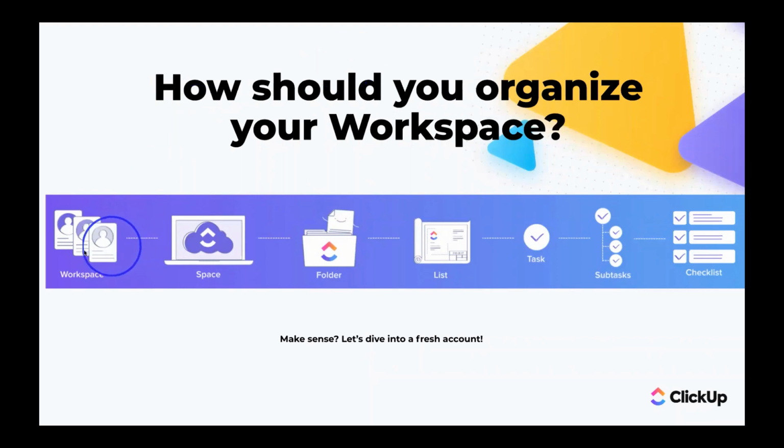At the very top, we have the workspace. This is where all of your work is going to get done. If you work at a company, your company is going to have, generally speaking, one workspace. And workspaces are how ClickUp is provisioned. So generally speaking, you cannot collaborate across workspaces, right? So your company is going to want to have one workspace, and all the things you guys are doing together is going to be inside that workspace.